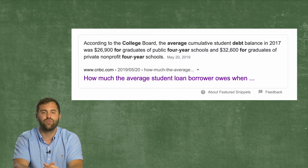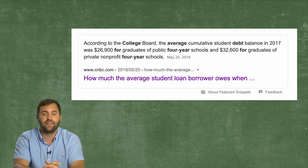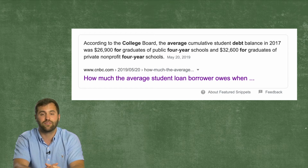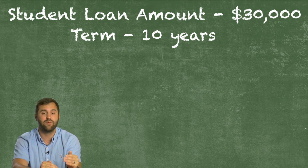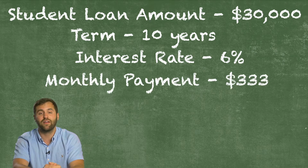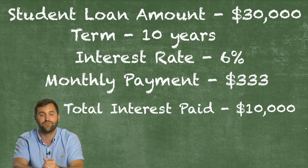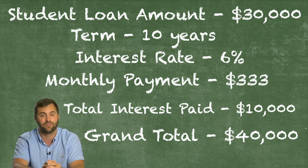Okay, so the average student debt in 2017, according to CNBC, was $27,000. Now, the rates have climbed by about 2% per year since then, so we'll say the average student debt is roughly $30,000. That's the number we're going to base these numbers off of today. So we're going to start with this $30,000 loan that we are going to pay on for 10 years, making minimum payments every month, and we're going to have a 6% interest rate. This is going to be a monthly payment of $333 for 10 years. Now, over this 10-year span, we're going to be paying nearly $10,000 of interest. So the grand total of this loan is not necessarily $30,000, but it's looking more like $40,000.